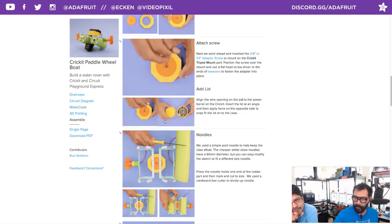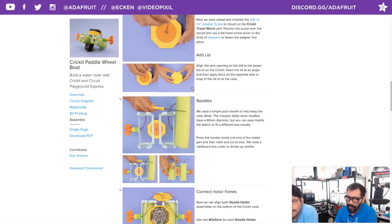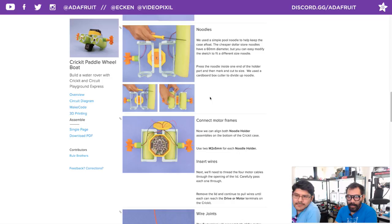Moving on to the lid. The lid snaps onto the top there. It has a nice little separation so the water shouldn't be able to get inside. We do have a port opening on the top for the wires to get through. And then moving on to actually cutting down your noodles.